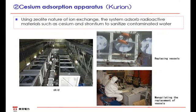Next, please. Next is the Curion separator, which is the cesium absorption apparatus. Cylindrical vessels are located in the box called skid. Zeolite is in the vessels. When the water goes through zeolite, cesium contained in the water is adsorbed. Thus, the water is purified. Generally, the current decontamination index, DF, is 10 to the 5th power, which means that the cesium is adsorbed to the level that the concentration of the outgoing water is approximately 100,000th of that of the incoming water.